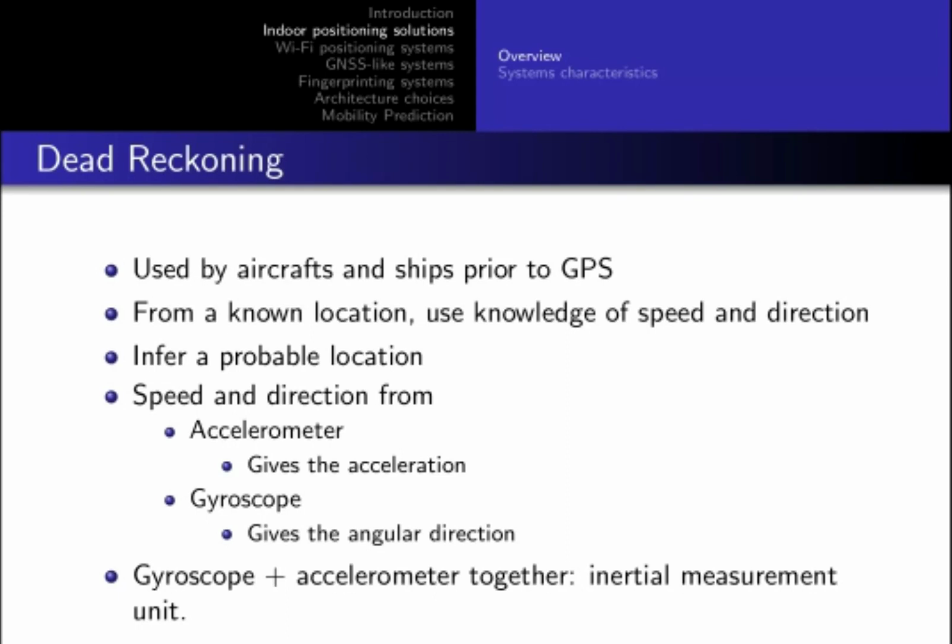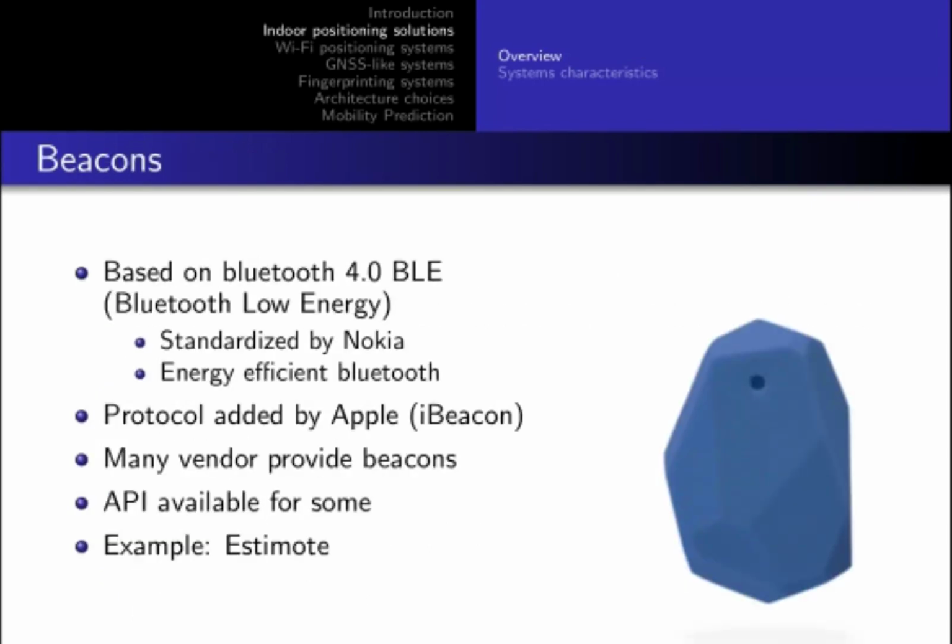and you infer a probable location from this. You get the speed and the direction from the accelerometer, which gives the acceleration, and the gyroscope, which gives the angular direction. So with both, you can build an inertial measurement unit, IMU, which gives you all the data required to be able to locate yourself. The only drawback will be to have an error which is cumulatively higher with the time.